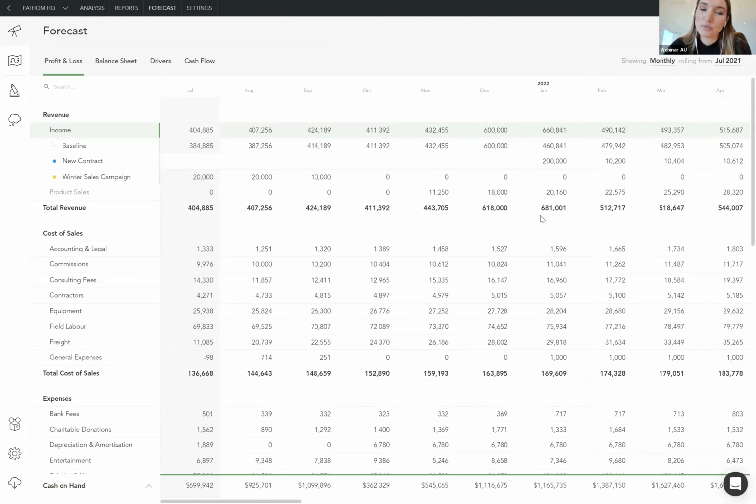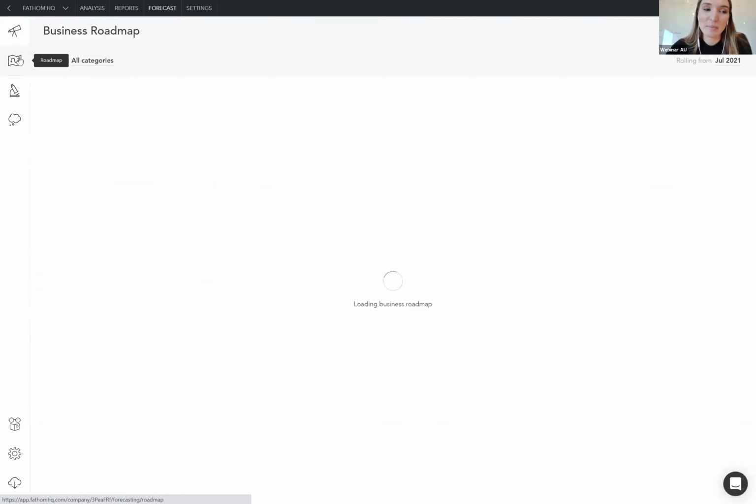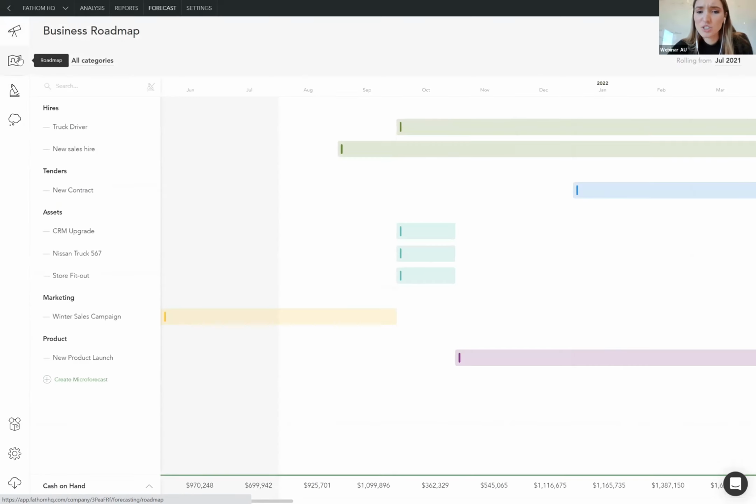Now we do have a more visual view for these micro forecasts as well. So if you're someone who's a bit more of a visual learner, I definitely would recommend taking a look at this product roadmap here. This just gives us a more visual view over the timing and the impacts that these events may have. And this might look like a bit of a jumble here, but you can actually see my events are listed out. So I now have a new sales staff as well as a new product launch that I'm planning for.